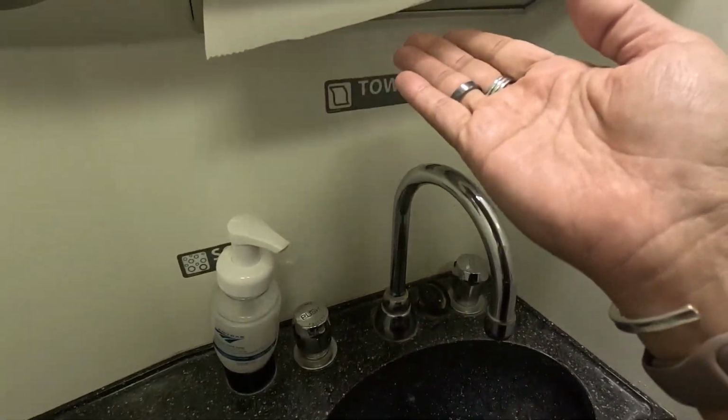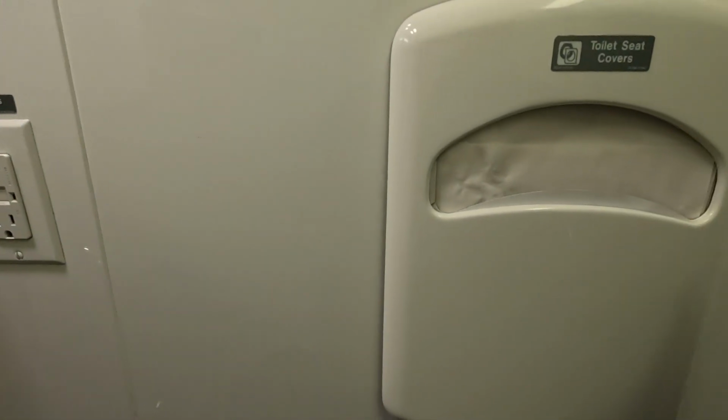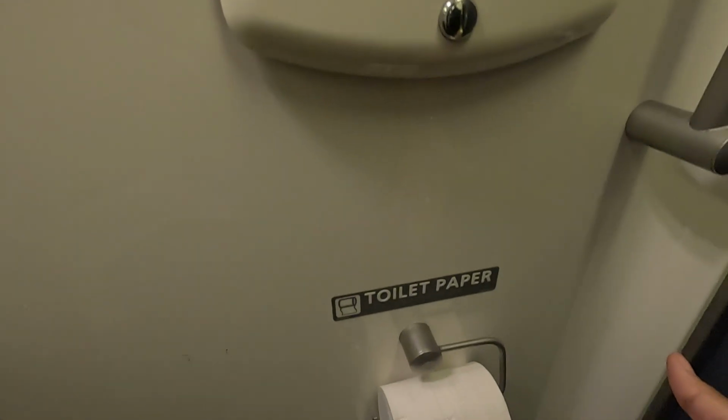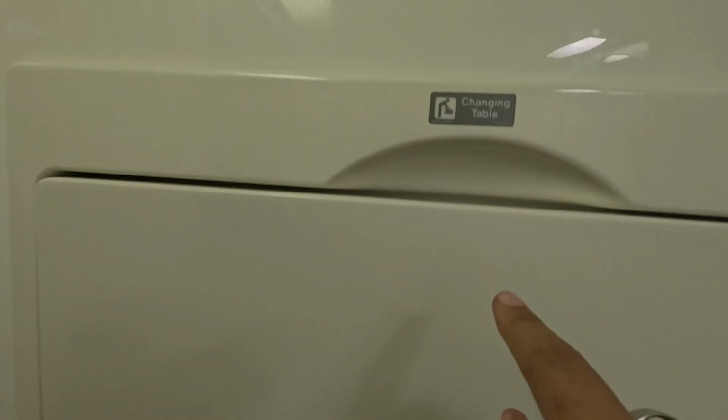You've got your soap, your towels, a little mirror here for getting ready, outlets, and some covers for the seats, and your toilet paper. This to hang on to. The train moves around a lot, so you want to make sure you've got your wits about you in here. There's also a changing table in here, as you'll note, so that's a really nice addition as well. Let's go take a look at the shower room now.